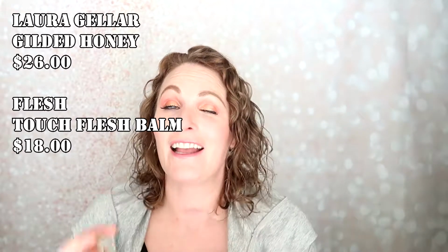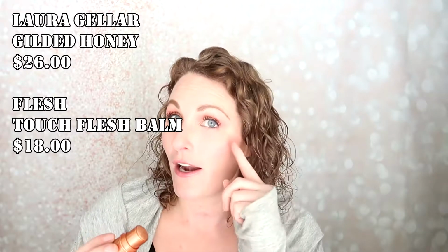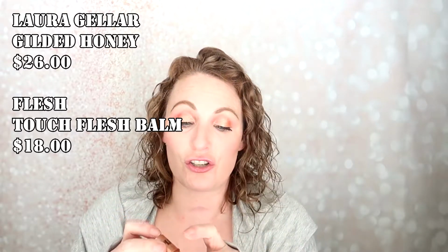I thought it was going to be way too dark for me. I actually really liked it. I just dipped my brush in it and dabbed, I don't know, on my upper cheek, and it was just so gorgeous. I really like this, which I'm shocked because I thought it was going to be just too dark and I would just toss it out or give it to my daughters or something. So that was a very pleasant experience.